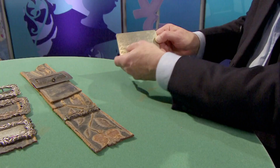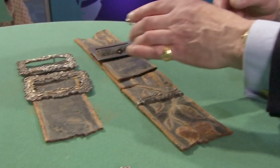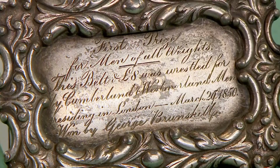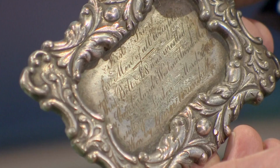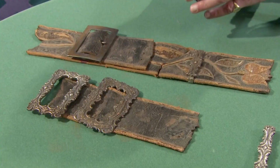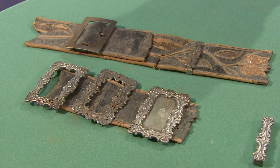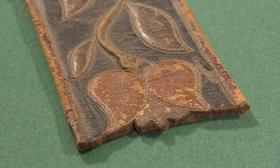I'll put that back down there because I want to lift up this. And this says, March the 21st, looks like 1850, won by George Brunskill. So he obviously kept going. I'm not sure where this is. I don't think it's silver. I think it's plated. The quality of the leather, if you look at it carefully, is absolutely superb. And you look at the stitching and it's incredibly fine.